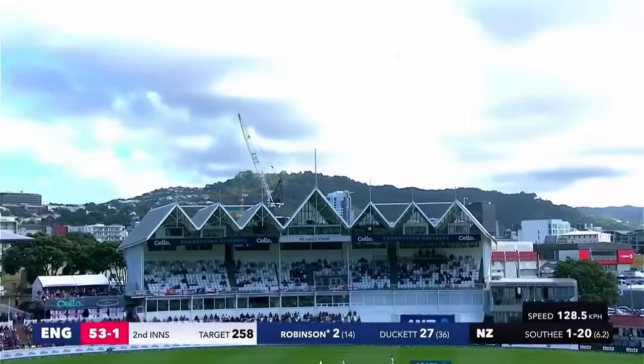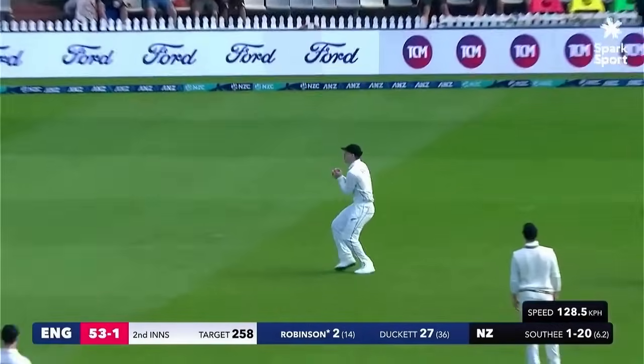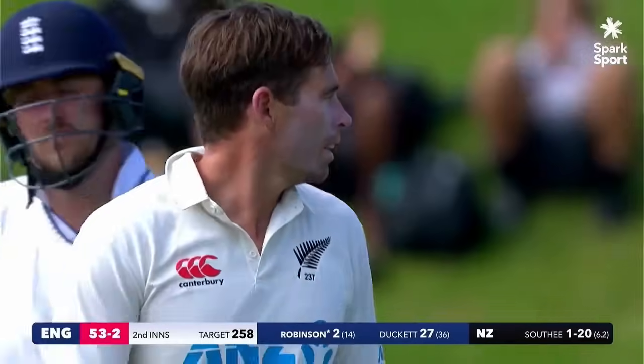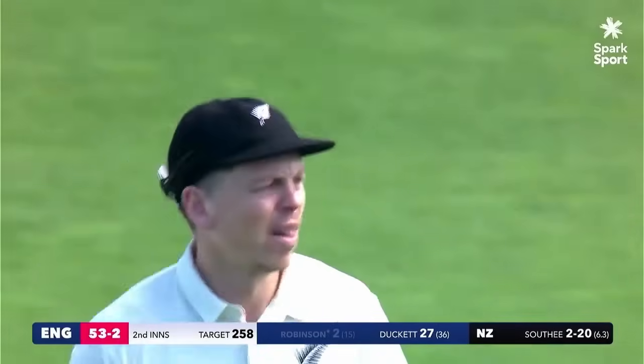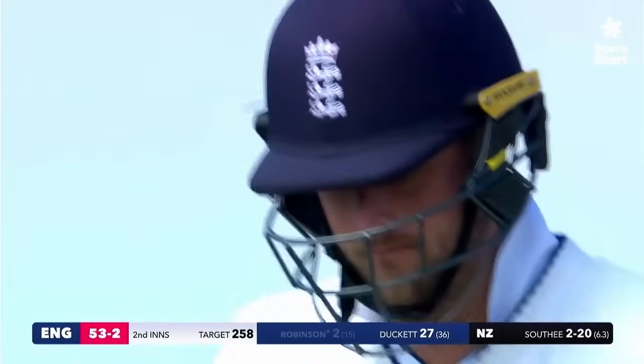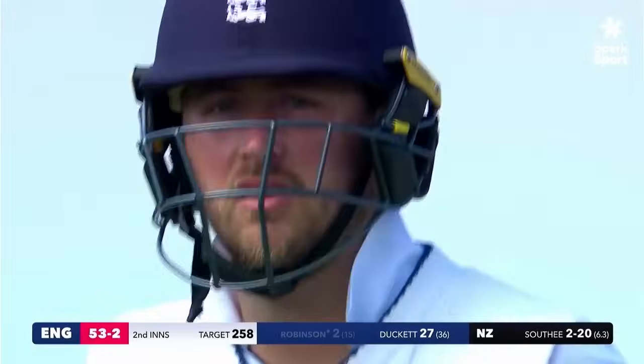Well, this has flown high. And it's taken early. Bracewell with the catch. Southee gets rid of the night watcher, Robinson. So just what New Zealand wanted.